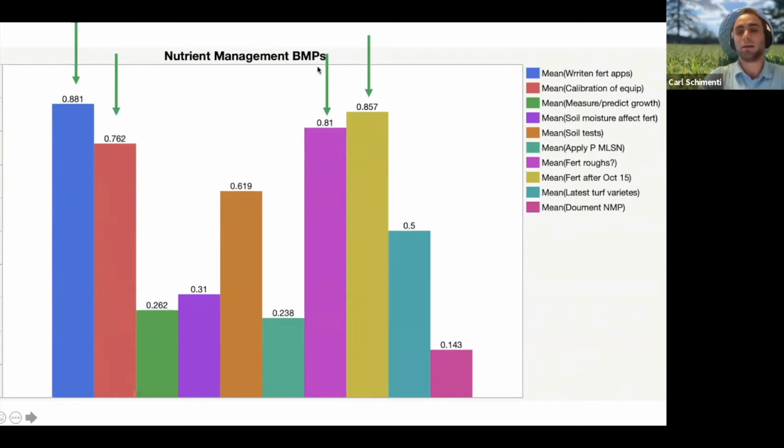Avoiding applying fertilizer in the rough areas. So a lot of times we talk about roughs. They're usually the closest to water bodies. They're a large acreage, and require a lot of product if you are going to fertilize them. Only about 20% of golf courses do fertilize rough around our region.